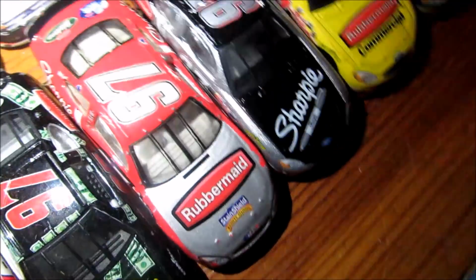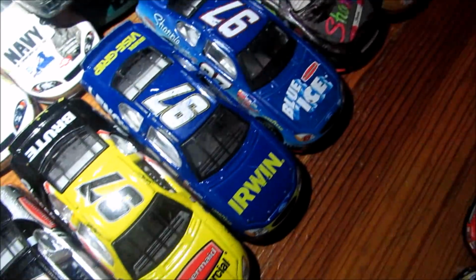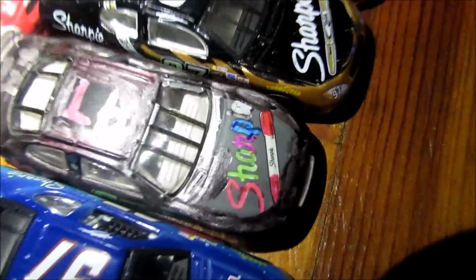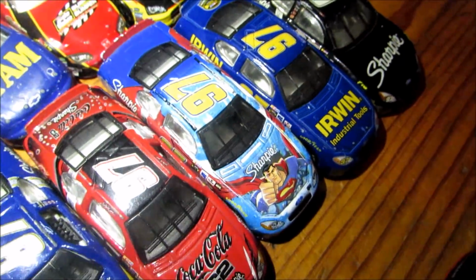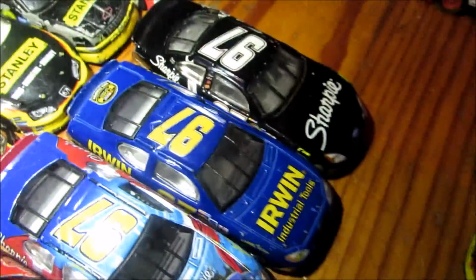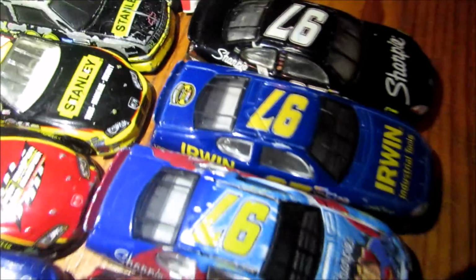And then here's his 2003 schemes. I believe he won in this paint scheme at Michigan in 2003. And then all the way up to, and yes, that's a car I colored. Oh well. And then here's Kurt Busch 2004, his championship paint scheme. Coca-Cola C2, Superman, he raced at Michigan, and then here's his 2005 schemes, his last year with Jack Roush, and on the back here it says the champions of 2004.